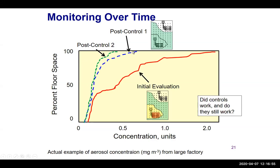After controls, the controls worked well. They reduced concentration a lot. We have 50% value of around 0.25. And then after a month later, we tested the system again, and we were able to see that the controls were still working. So there's a way now in order to rapidly test before and after implementation of a control, and then after time to see if the control is actually working.